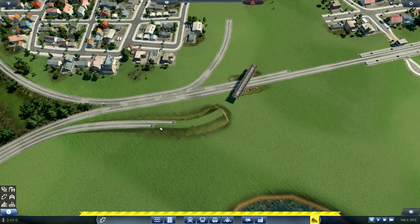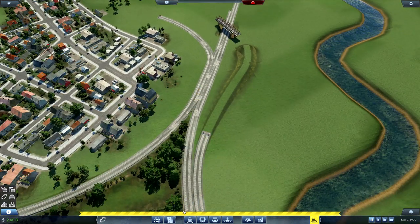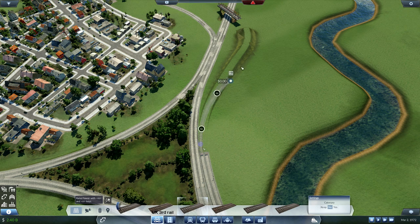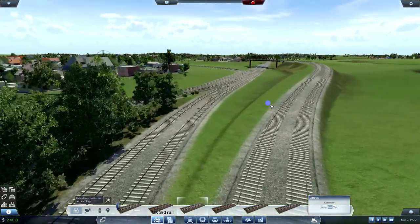And what we can do is take this all the way back and make it a little bit more fluid from this point. Get a gentle gradient going up. That is beautiful. I don't mind it slowing down. It's for freight. Gives us a little bit more room for scenery as well. I think we're in, guys.